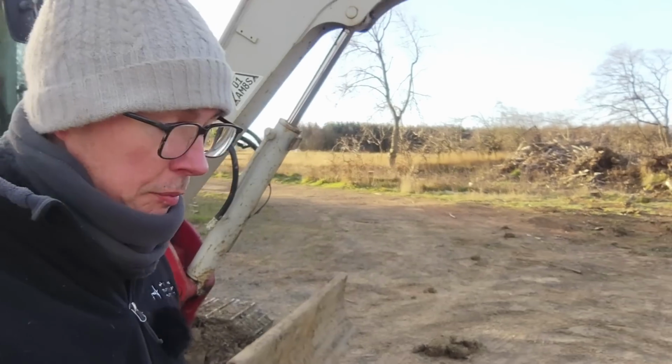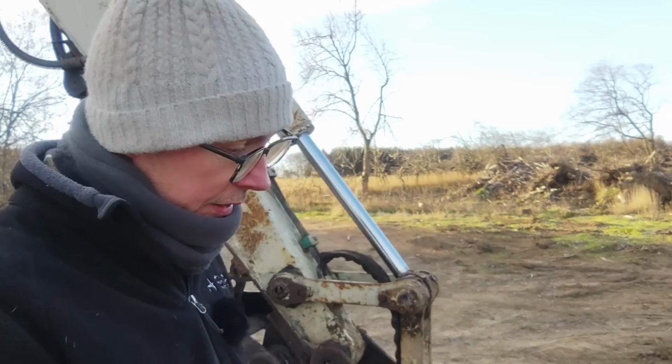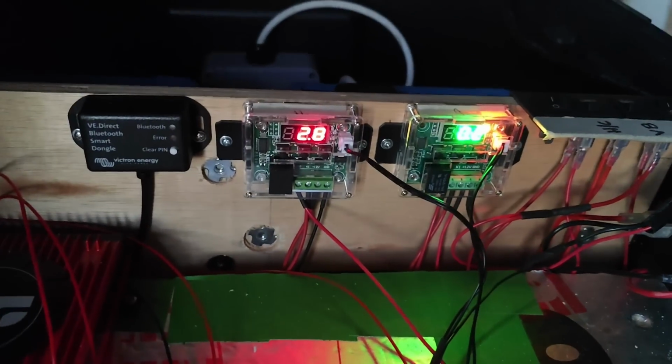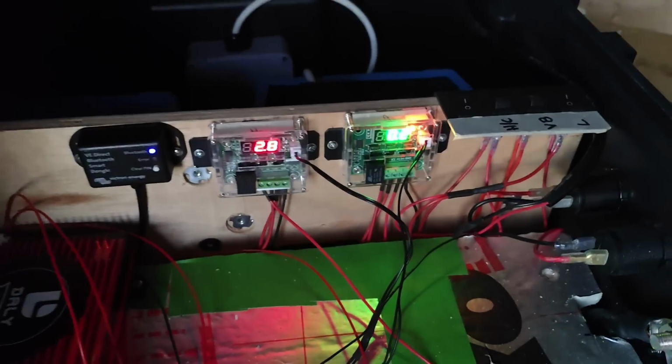Had quite a challenging morning. The batteries packed in the cabin, too cold, but fortunately I had the foresight or wisdom to fit a little heater on a thermostat underneath them, but I hadn't turned it on.